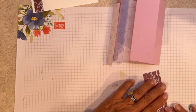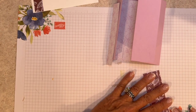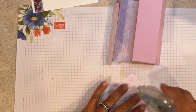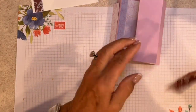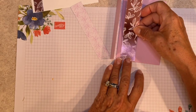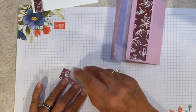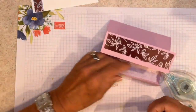I shouldn't be doing that. And that piece, yeah, it's supposed to only measure 1 1/4. So I don't know why I'm doing that. But anyway, it's okay. So I wanted this to be shiny, foil side up. And I'm just going to center it in there, just like that. Then I want this one to be the real soft pastel.